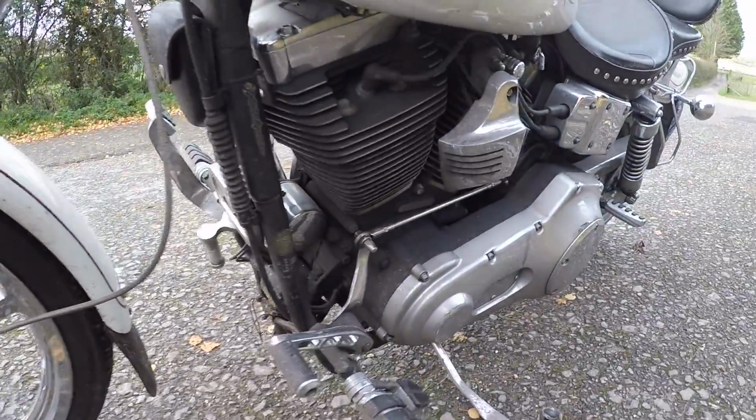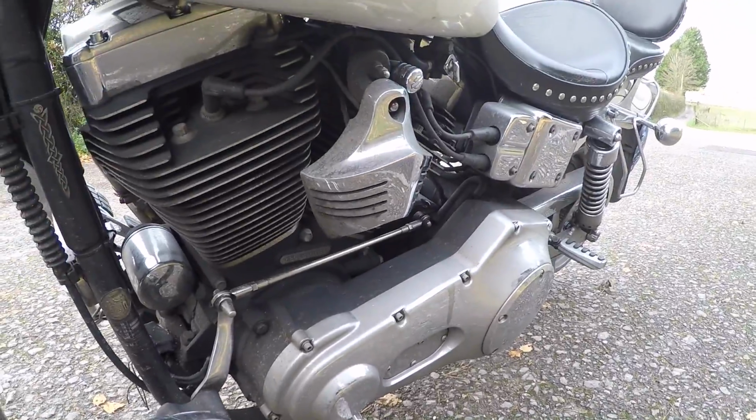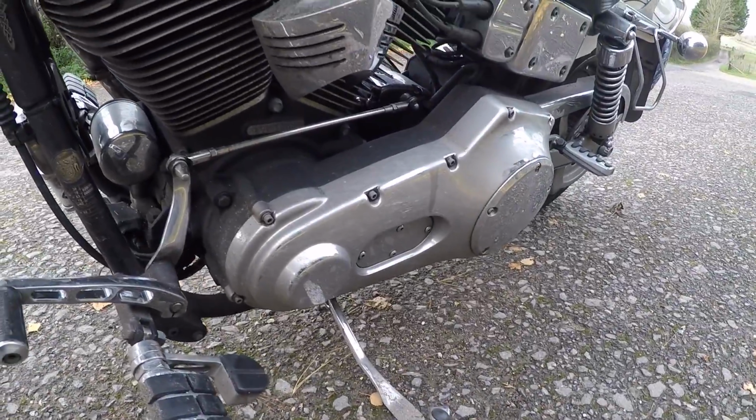As you can see, the state of it, I had to go and collect it from the guy's house last night in pouring rain, and I mean pouring rain. It was biblical all the way home, 3.5 hours on the road. That's why it's in this state.